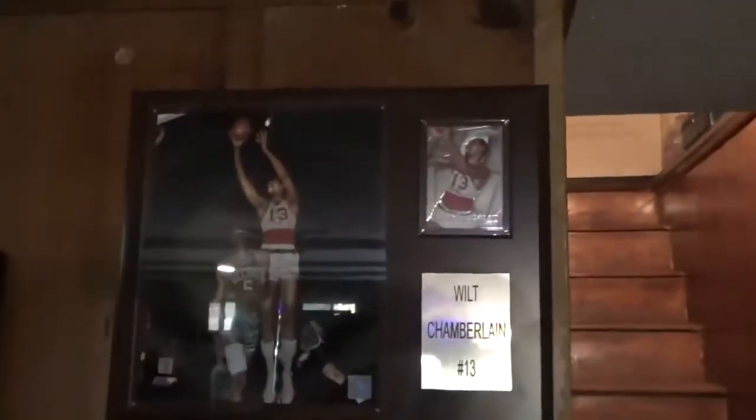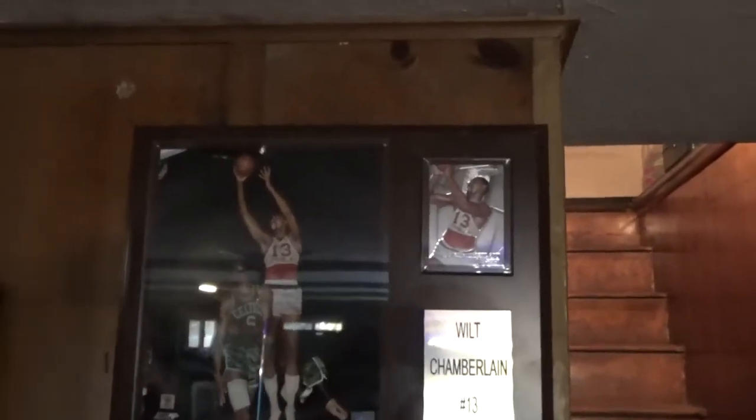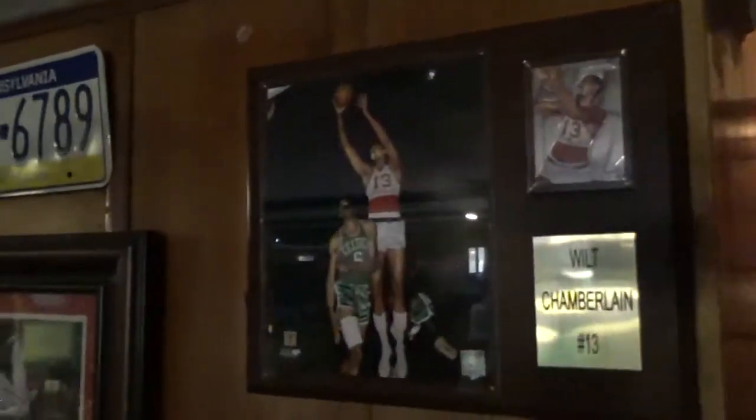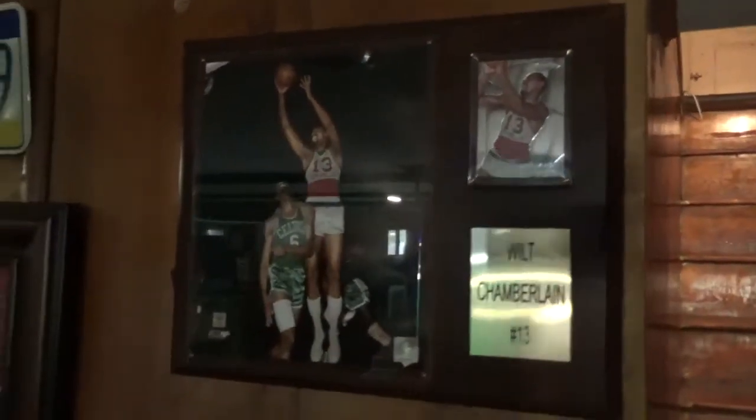This is the plaque with Wilt Chamberlain on Philadelphia. He's on the Philadelphia. I can't remember if it was the Warriors. It's not the Stars. I can't remember. But I don't think it was the Sixers at the time. But that's over Bill Russell on the Celtics. He taking his little jump shot. So, you know, like I said in the stairwell, I don't know if you can see Bill Russell with the glare. I'm sorry about these glares.